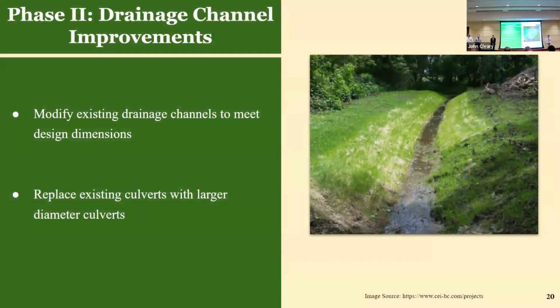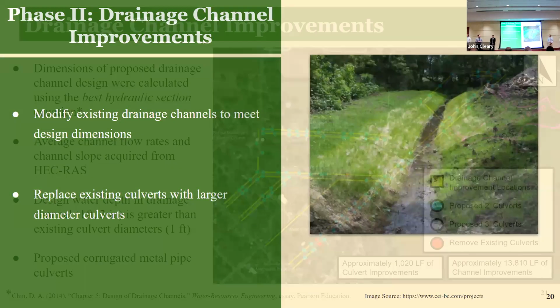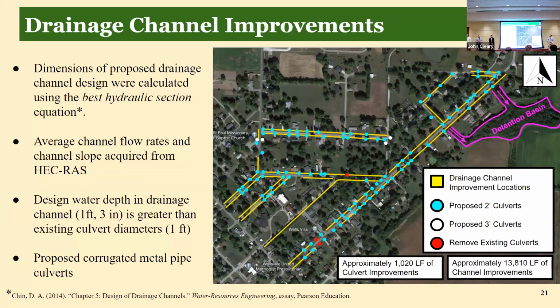Phase 2 of our flood mitigation design for Wellsville consists of the drainage channel improvements within the city. We will modify existing drainage channels to meet our design dimensions, and then we will replace existing culverts with larger diameter culverts. The dimensions of our proposed drainage channels were calculated using the best hydraulic section equation. The average channel flow rates and the average channel slope were acquired using the HEC-RAS software.